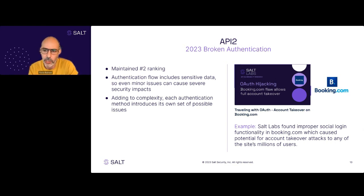Obviously, it's not only OAuth, it's every authentication type. And again, it's very, very popular. We see it all the time in our telemetry. We see it all the time in vulnerabilities that we are able to identify in the wild. So again, well-deserved API 2, broken authentication.